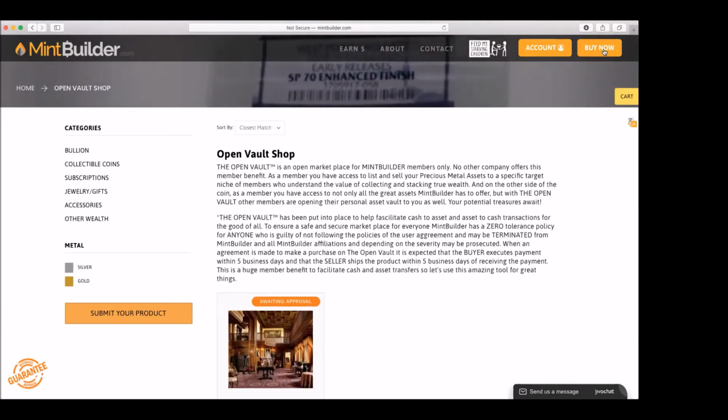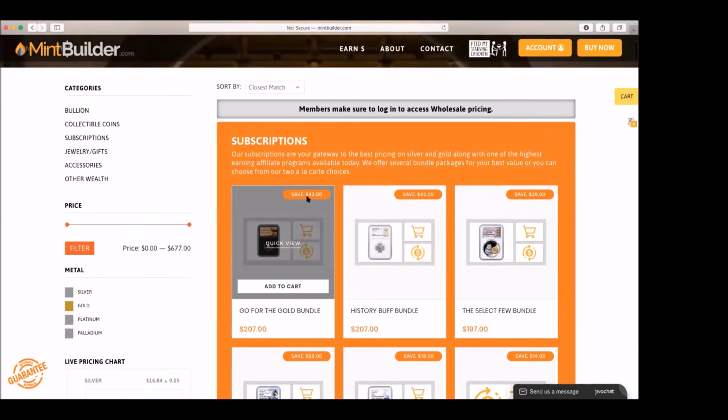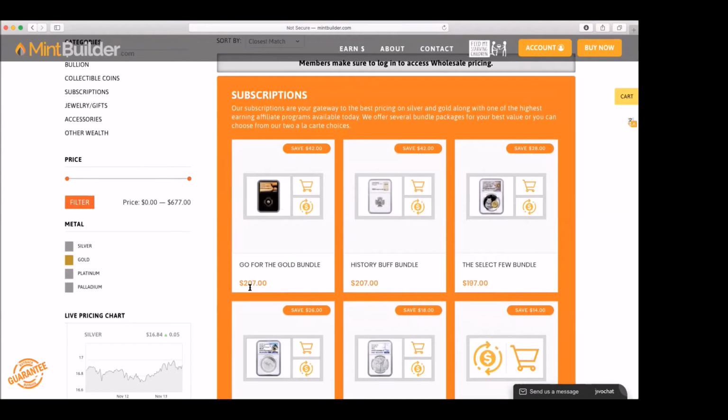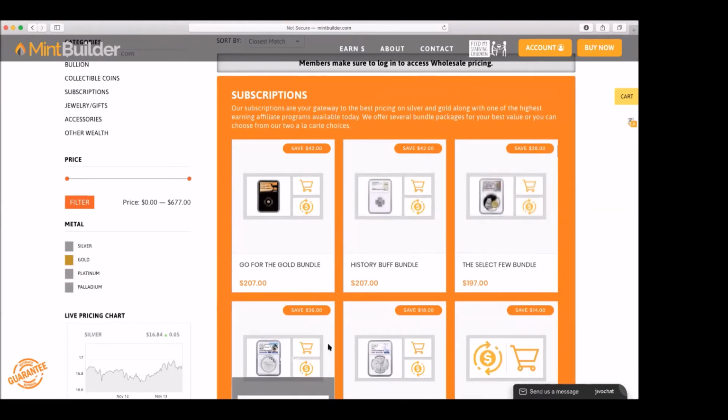Now, without further ado, I want to take you to this wholesale shop, and I'm going to show you what's going on here. So when you see the subscriptions and it says save 42, it's because you're getting the wholesale shop, which is a $39 subscription. You're getting the income platform, which is a $39 subscription. That's $78. And you're getting this coin and saving on the coin. So this bundle is saving you $42. So instead of $249, it's only $207. And same thing with this one. You're getting both of these subscriptions put together, and same with all of them.